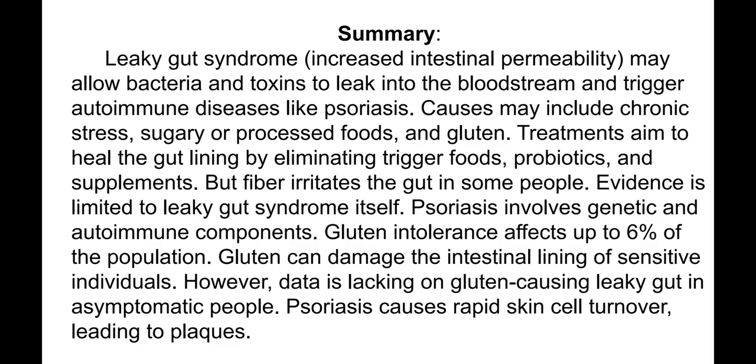Leaky gut syndrome, or increased intestinal permeability, may allow bacteria and toxins to leak into the bloodstream and trigger autoimmune diseases like psoriasis. Causes may include chronic stress, sugary or processed food, and gluten. Treatments aim to heal the gut lining by eliminating triggering food and using probiotics and supplements. Crude fiber irritates the gut in some people, and evidence is limited for leaky gut syndrome itself. So I believe it is actually related.